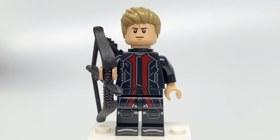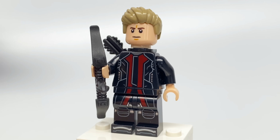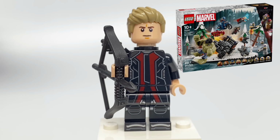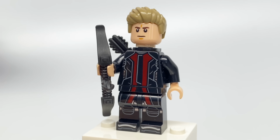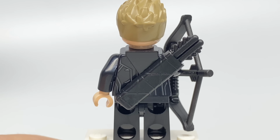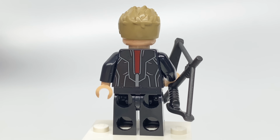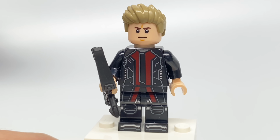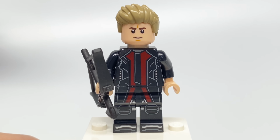The Hawkeye minifigure of the set is the same one from that Age of Ultron scene set from last year. This design having a torso print and leg printing exclusive to that set. He has a quiver which you could remove to see some back torso printing. And since this just uses a generic trooper face from Star Wars, there's no alternate expression.